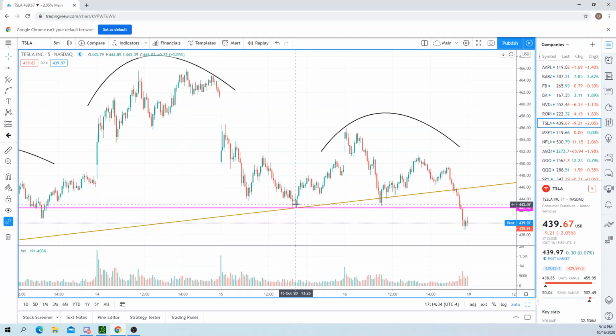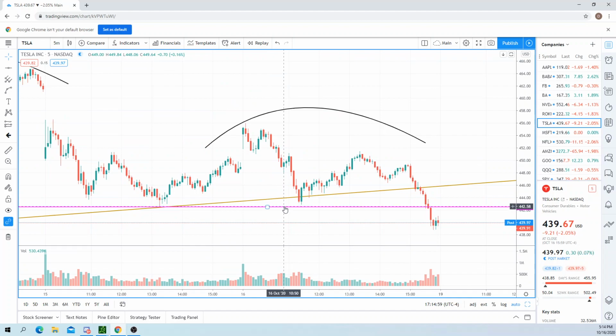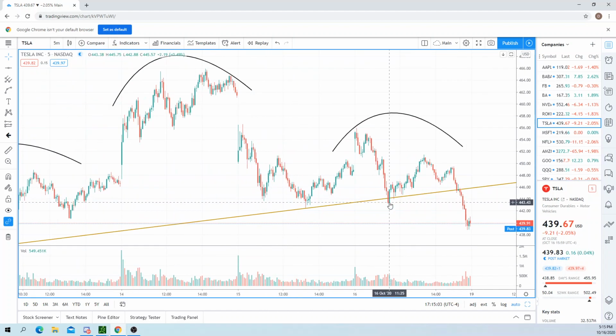So let's just draw it there. You could clearly see, like I said, this was yesterday. I was going to enter puts on a breach of yesterday's low. Like I said, the volume looked pretty good. Everything looked pretty good. It just didn't get down there. Also, the NASDAQ at this time was also bouncing, which definitely gave Tesla some strength. So that was the answer to why I didn't enter here.